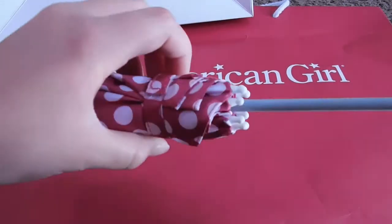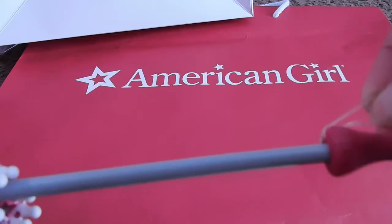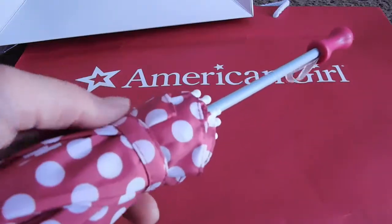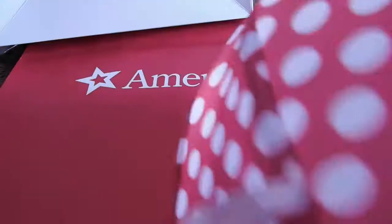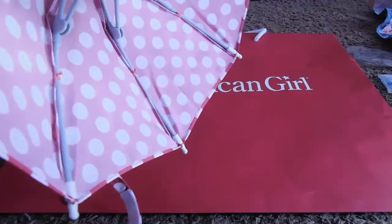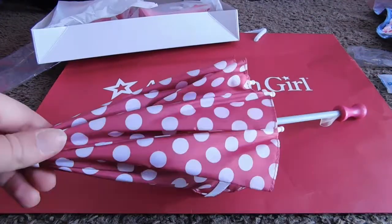So first it has an umbrella. It has a little handle here with a rubber band to go around your doll's hand so that your doll can hold the handle. Then you can undo the Velcro here, and the umbrella really opens. So it looks like this, and then the top is this bright polka dot pattern. I can't really show you guys the umbrella very well because it's very big and it won't fit in the frame, but it does open and it's really cute when your doll holds it.